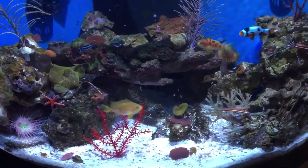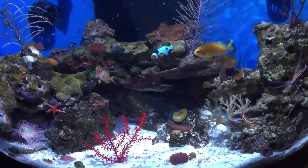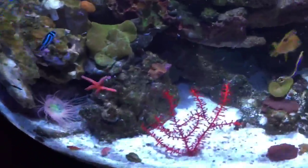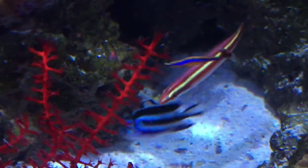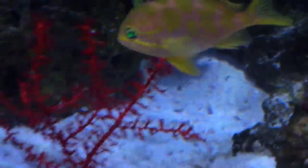Hey guys, this is my 14th update of my Aqueon 54 corner tank. As you can see, I got a lot of food floating around. I actually did it so I could probably draw out my dracula gobies. There is a female right there. Is there a pair in there? There's another male probably in there somewhere too as well, but she's next to her side.